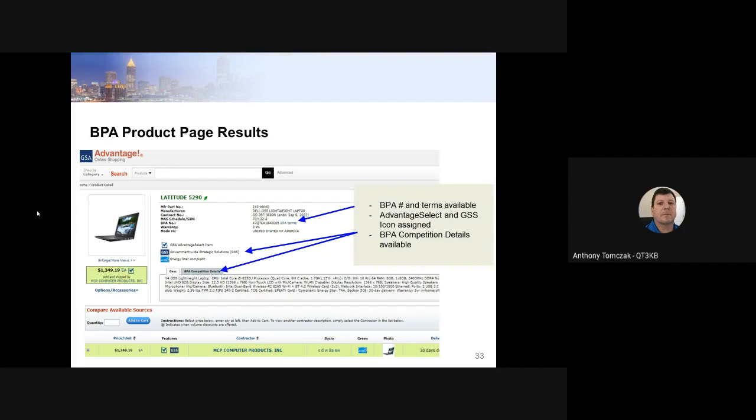And if you were to click on the link that says BPA terms, you would actually get the BPA document signed by the government contracting officer and the MCP representative, because this is an MCP BPA, and it would show you all the items that were awarded at the award of the BPA. Okay, so that way you can see the actual BPA document. Secondarily, you'll see there are three icons that I mentioned earlier. You have the Advantage Select icon, which means they're part of a single award BPA. Then you have the GSS icon, that's the second icon. And the third icon is the Energy Star.